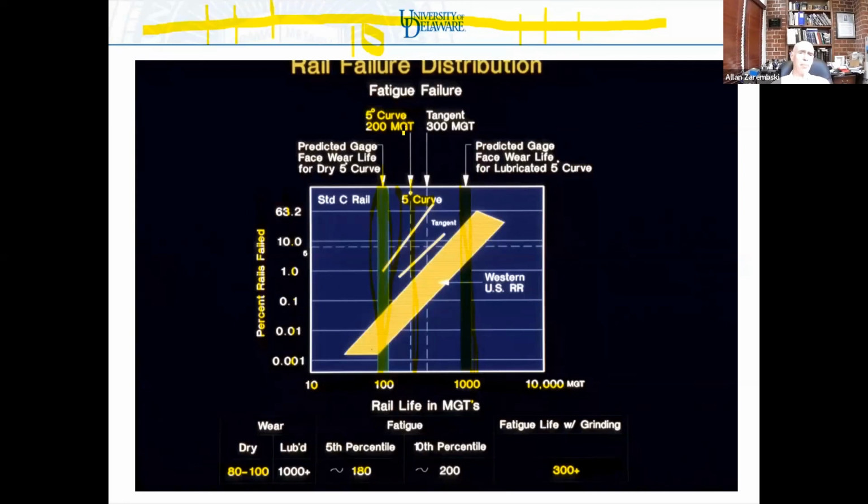So this is actually test data from a couple of different locations. The 5-degree curve is a 400-meter radius curve. That was a test curve that was tested very, very accurately at a full-scale track test facility in Pueblo, Colorado, in the United States, called the Facility for Accelerated Service Testing, or FAST track. In that track, there's an 8-kilometer loop where basically a 10,000-ton train runs around in circles all day, every day. So it puts up about 20 million gross tons a month on that track.